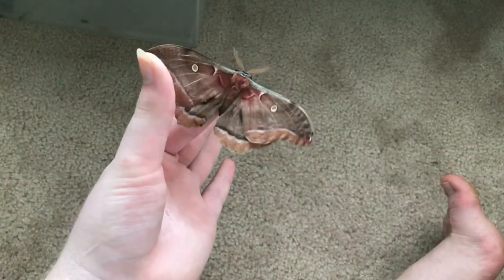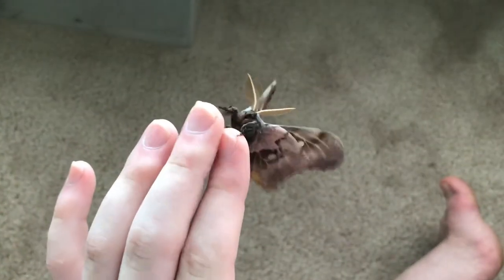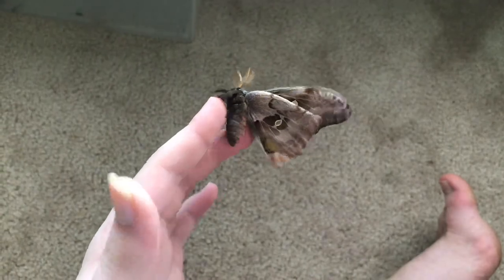But yeah, that was the Antheraea polyphemus. I hope I can show you caterpillars if I get a female to emerge and mate her with a male.